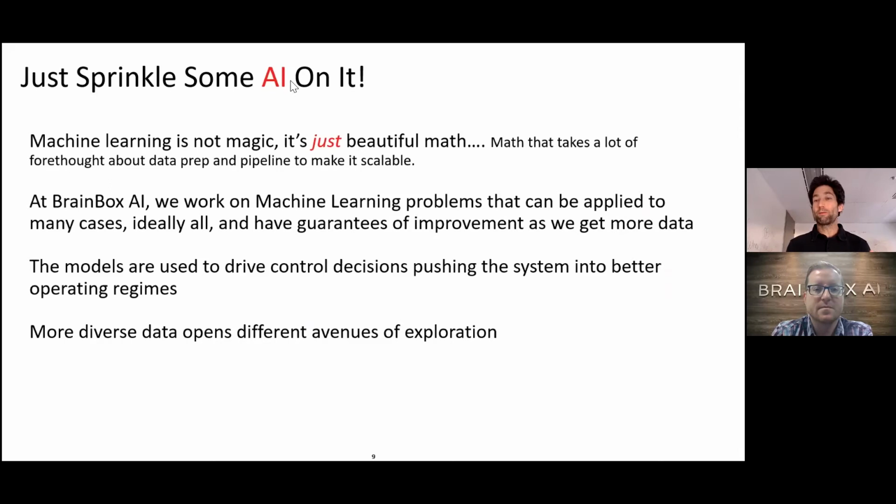Before I go forward, we have a slide in place that is requested by our AI department as just a friendly reminder to ourselves every day and to everyone else that you can't just sprinkle AI on everything and all your problems will go away. That's not how it works. Machine learning is not magic. It's just beautiful math.